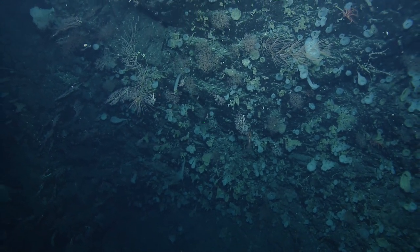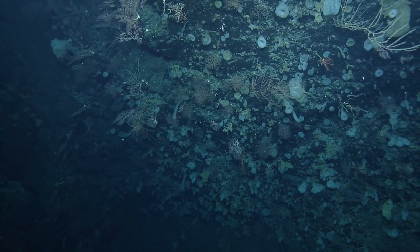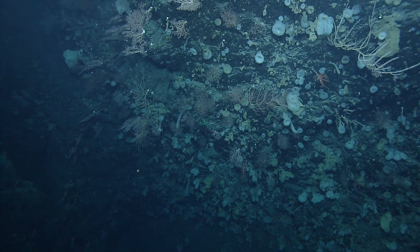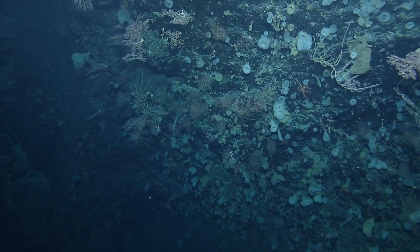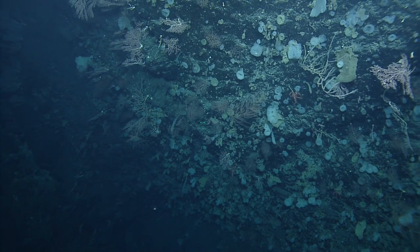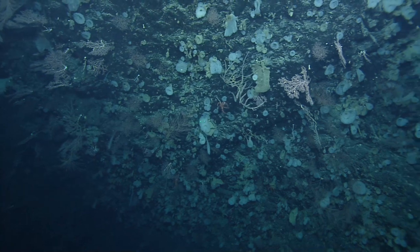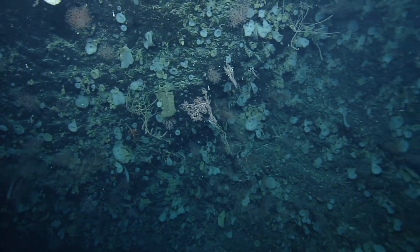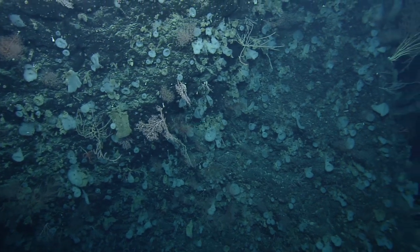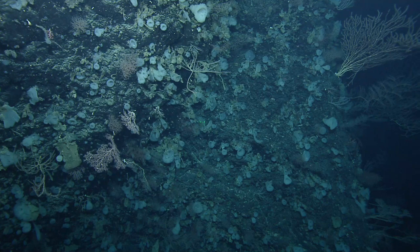Yep. Look at all those sponges. Look at all those chickens. Yep. So Sebastian, the shift before us indicated this was one of the richest ecosystems they've seen. Do you think the same? Well, I concur in that statement. I have not seen a reef like this.